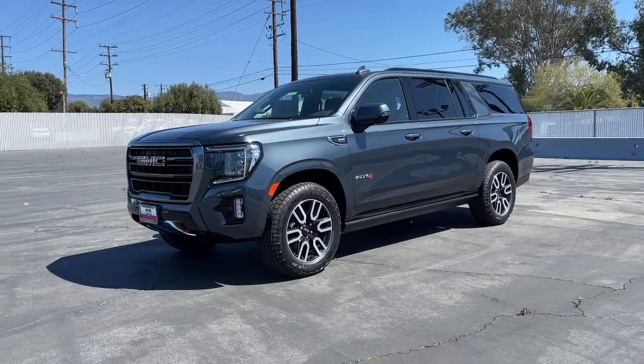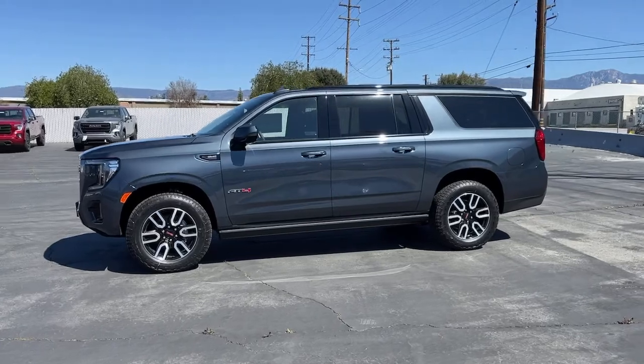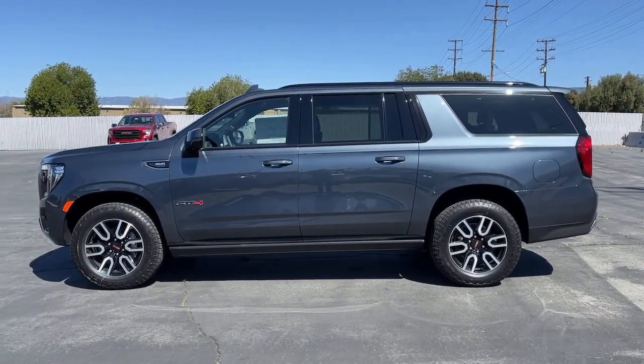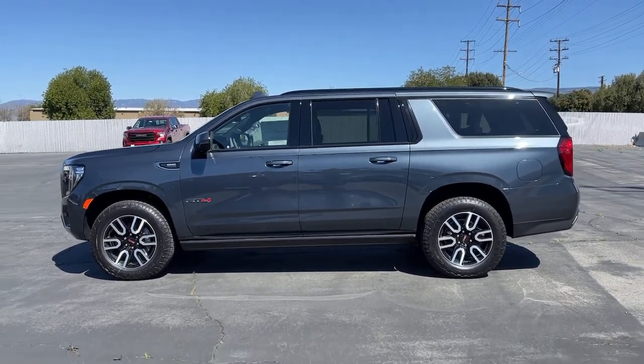Hop into the 2021 GMC Yukon XL. You deserve a ride that was designed with your needs in mind. The time is right to take advantage of the technology, performance, and creature comforts this vehicle has to offer.